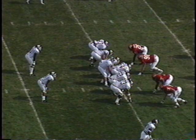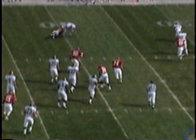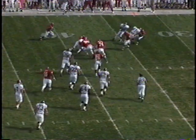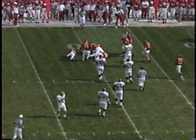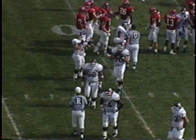Split backs, split in right, Flager left. Straight drop from the 45. And it's caught by Michael Williams. He's not down yet, but now he will be. Got to the 39-yard line, caught it at the line of scrimmage, got by one tackler, couldn't get by the second.